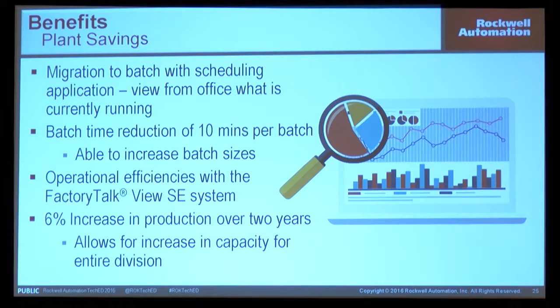We're also able to increase the batch sizes. So before, what they had to do is our slurry kettles, they could only fill them half full because then it feeds to our surge tank system that feeds our dryer. They could only make a half a batch in enough time to physically transfer it all over to keep that surge vessel running, to keep the dryer running. Now we're able to optimize that, fill the batches completely full, and continue to keep the process running.